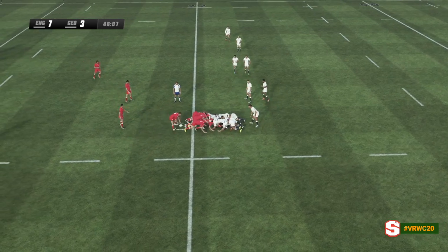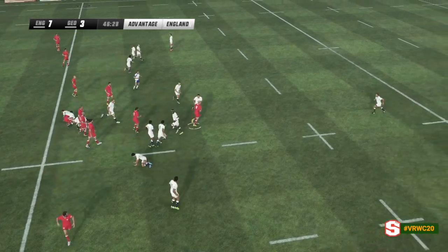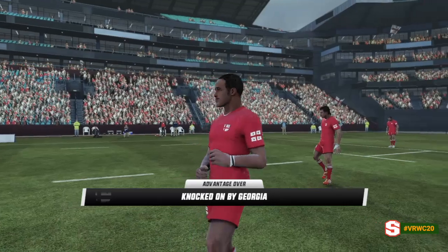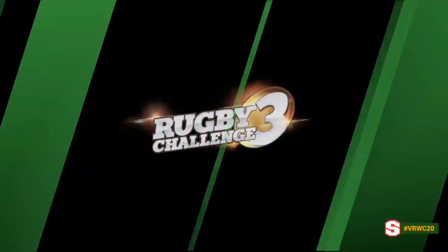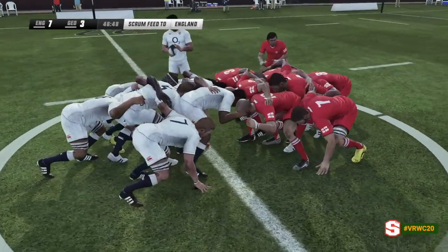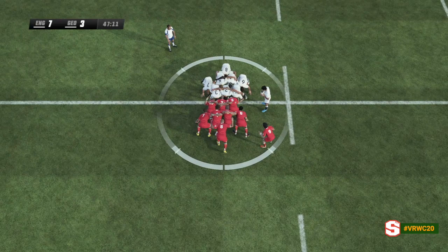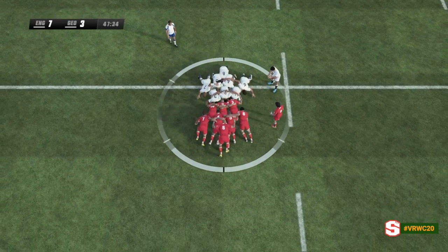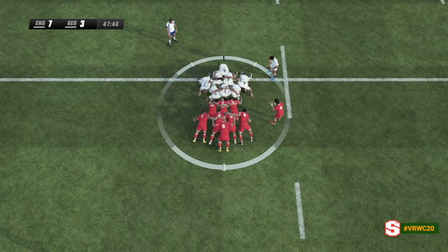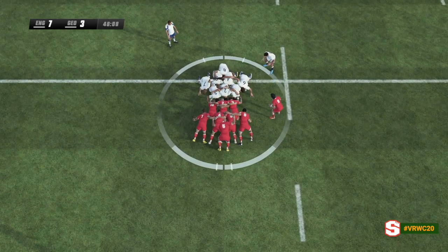I think they still have this one. He pushes it on. Oh, they've lost the ball. Referee playing advantage. He'll be disappointed with himself for knocking that on. Yeah, he just lost control of the ball on that occasion. Crouch. Bind. Set. And a good battle going on here. Good pushing from both teams.